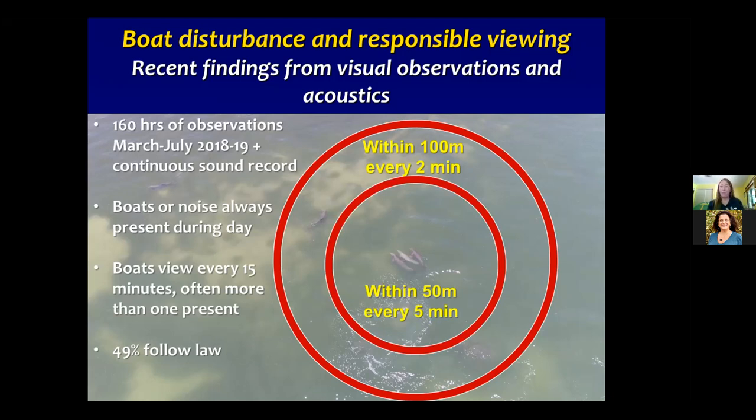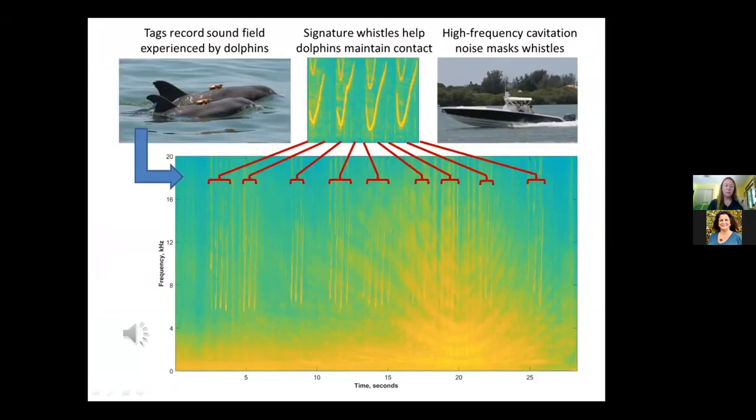So if you think about what happens every time a boat goes by a dolphin that's living its life in our coastal environment, well, not only do they maybe have to adjust their behavior or their swimming speed or direction to avoid a collision, but they also are going to have a hard time hearing. And this slide was put together by a colleague of mine, Franz Jensen, with recordings of dolphins whistling from D-tags, and then what can happen with boat noise as it comes by to mask those whistles. It really makes it hard to hear. So play this.